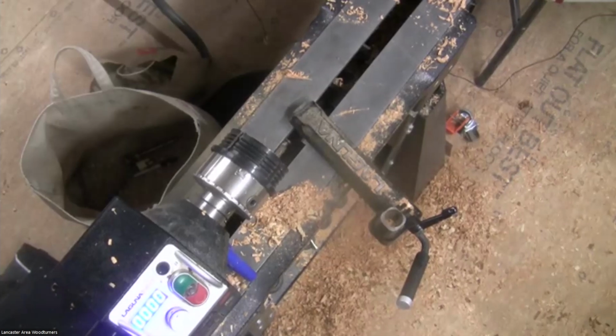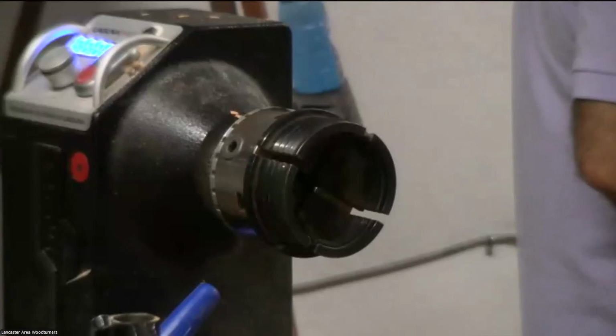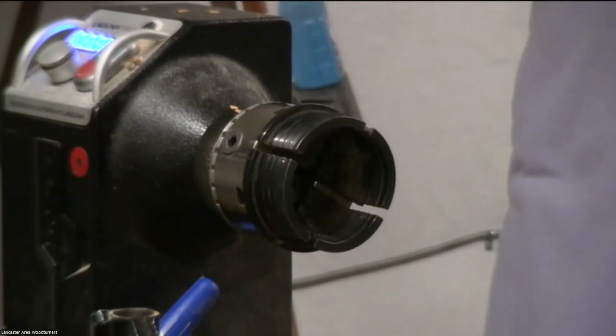Okay, the one thing I did want to show you is what I forgot to do with this one. This is an end grain bowl. And to say that end grain bowls don't warp is a misnomer.